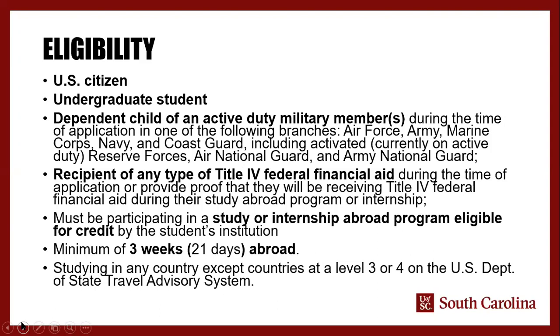If you are not receiving any type of Title IV federal aid, then you're not eligible to apply, even if you meet the first requirement of being a dependent of active duty military. Most of you are going to fall into the Title IV federal aid piece. So if you have questions, again, we have the financial aid person who will certify it. So don't worry too much about that, and we can give you their contact information if you are unsure before you go through the application process.